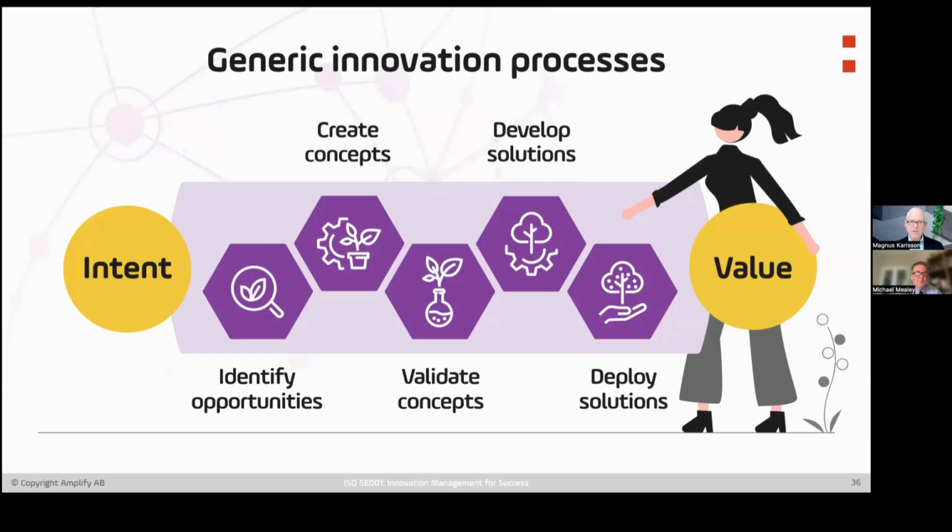Then, since we have a lot of uncertainty, we need to validate. And the rule is to validate early and to run experiments, testing, and so on as early and as cheaply as possible, so that you can elaborate those concepts before you move on to develop the solutions and finally to deploy the solutions and then capture value in the end. So these different parts are described within the innovation management system, but they could be configured in many different ways, and they could be broken down into more steps or consolidated into fewer steps and so on. That's not the point in the standard.